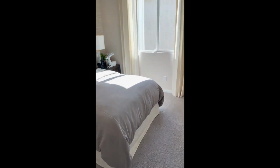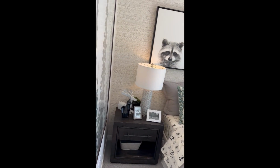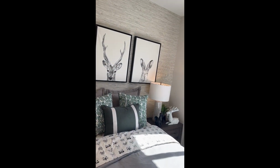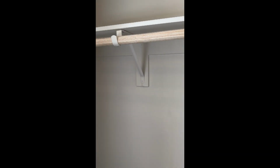This is the second bedroom. Very nice. This big window is bringing natural light inside the room. It also has this standard closet.